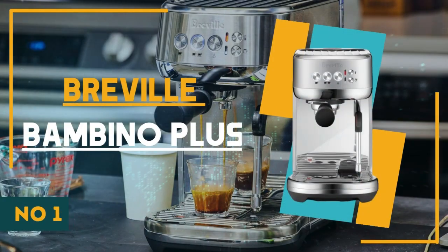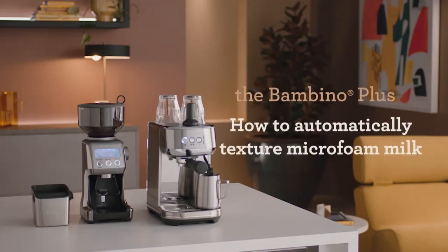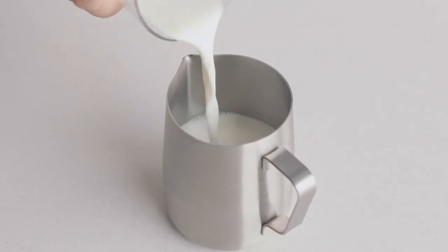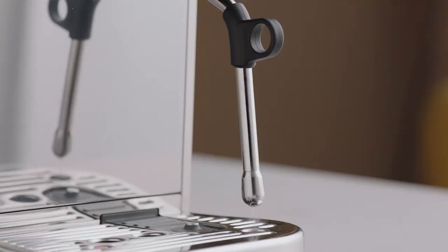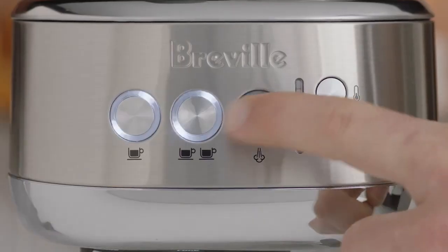Number 1. The Breville Bambino Plus. The Breville Bambino Plus impressed us in our testing, consistently producing high-quality espresso and offering an excellent automatic milk frother for that extra professional finishing touch. It's difficult to produce a bad coffee from this particular espresso machine, and with a speedy 3-second heat-up time, you'll be enjoying a fantastically brewed shot in no time at all.